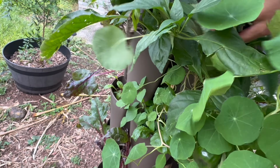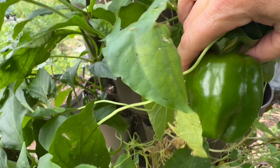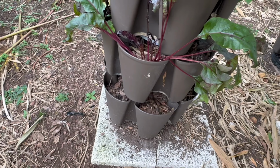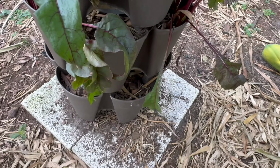There's some peppers. I actually see a little, oh my goodness, he's so cute. It's a little green pepper. I suck at growing peppers, except for the really, really hot ones that nobody wants to eat. I got some beets in there. I swear I have big problems trying to keep anything in those bottom rows. I don't know if the water is just not getting to them. These are 7 tier, so maybe I need to restack them. But the peppers have always done okay in here.